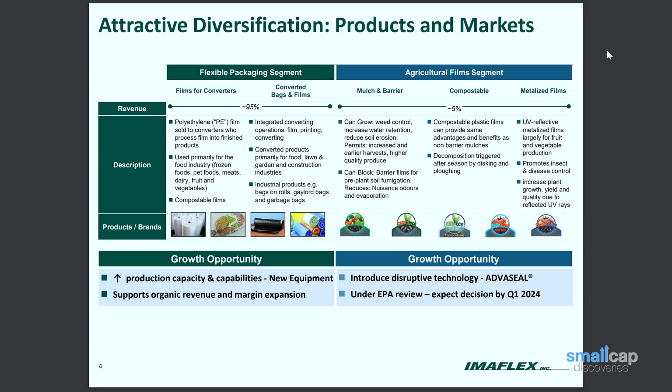In addition, we make integrated products. So that includes the extruded film, the printed film, and the bag making. That's done out of our US facility. We also take all of the waste that we have in the manufacturing process, and we make industrial products, so garbage bags, bags and rolls, Gaylord bags, tire bags, etc.